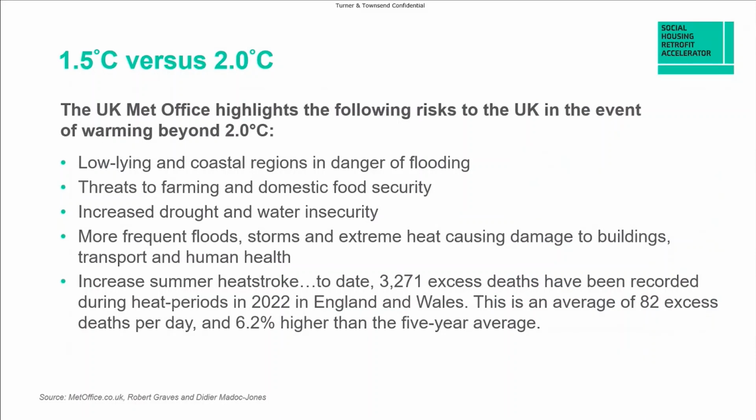The Met Office, again, a really great resource to utilise, is really thinking about actually what are the impacts going to be around this. So it's thinking about your locality, where you are, low-lying areas, regional areas that are coastal will absolutely have a risk of flooding. We will also see things around threats to farming and domestic food security. If we've got a changing climate, the growing conditions will be changing. Linked to this is drought and water insecurity. Those of you in the southwest, I'm sure, will be fully aware about issues around water availability at the moment.